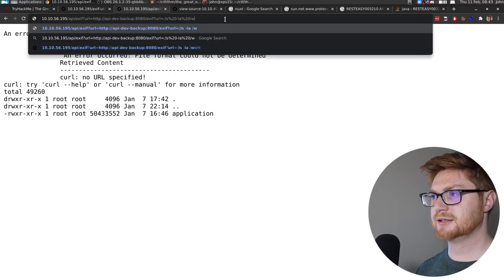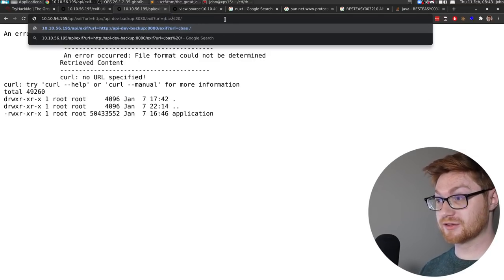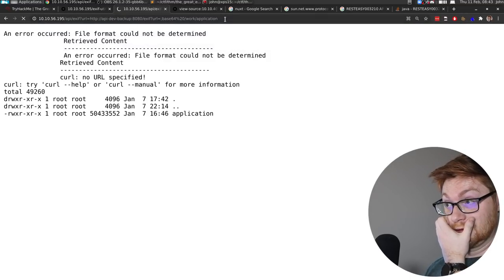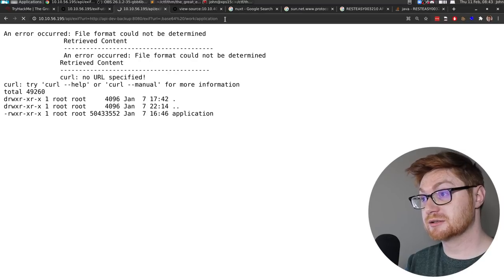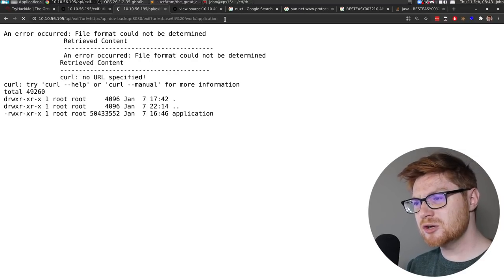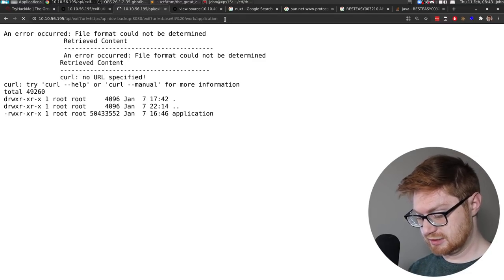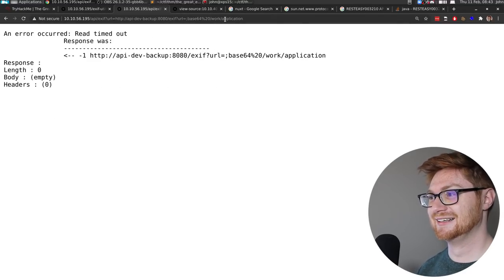Can I horrendously base64 this application? Work application. Because I don't know what the file might be. It's huge, though. There's no way that's going to come back in time. That will not work. I don't think that's going to work. Nope. Okie dokie.